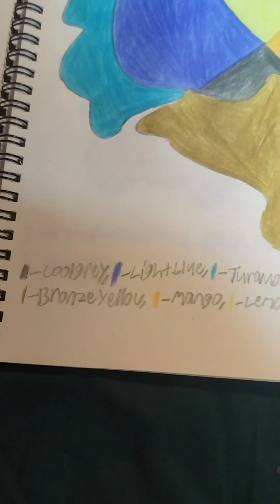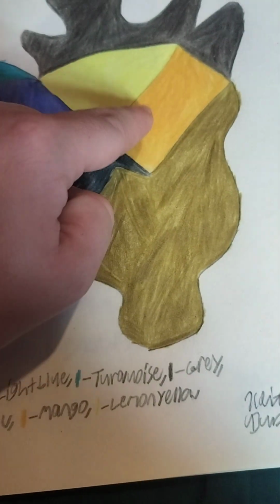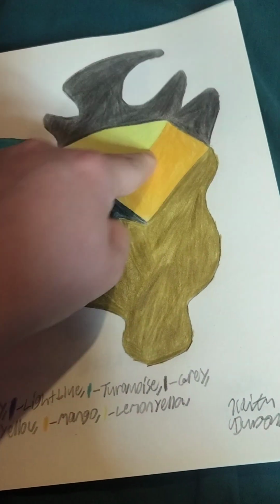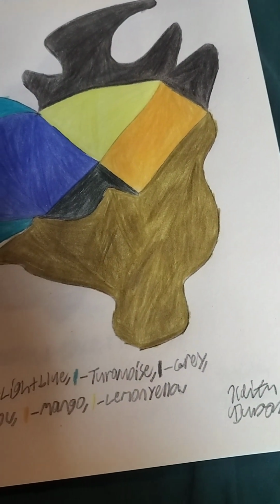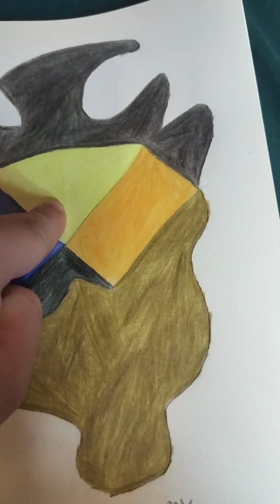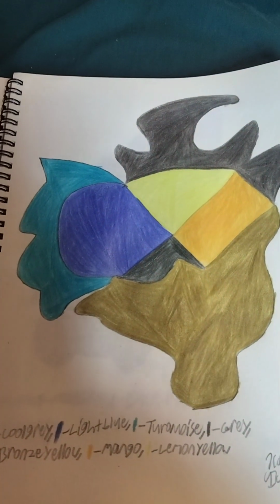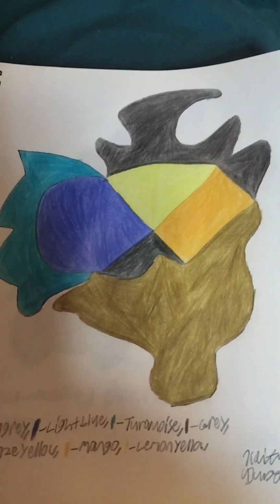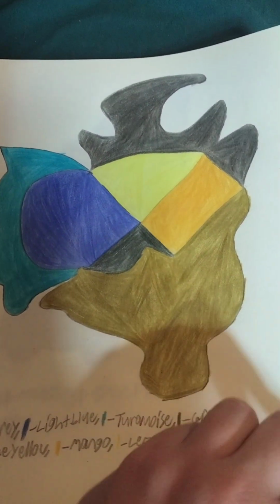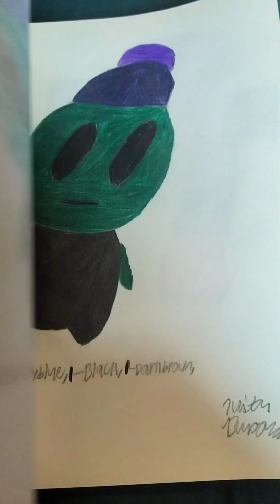Then we also have some bronze yellow for the bottom part right here. Some mango for the square or rectangle right here. Yeah, the one shape I can describe. And then lemon yellow for the part above it. I'm not even sure what you would call this. Open to interpretation, I guess. Anyway, let's move on. We'll be at the midway point next.